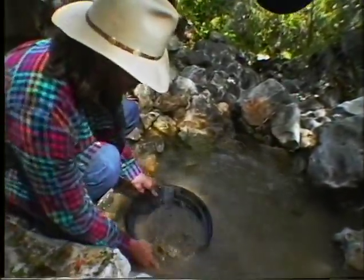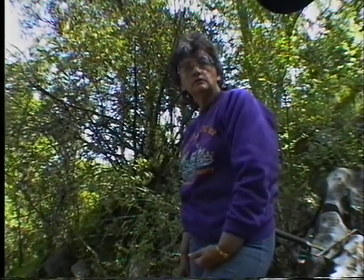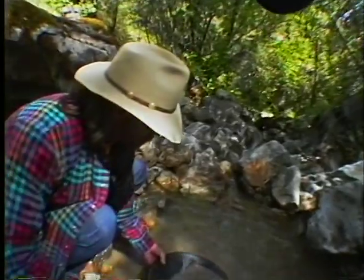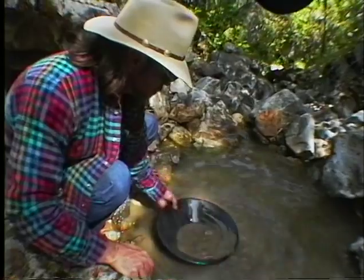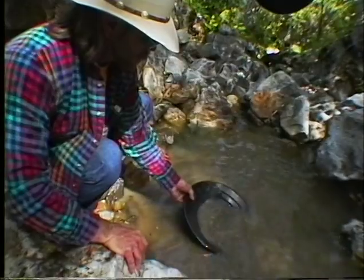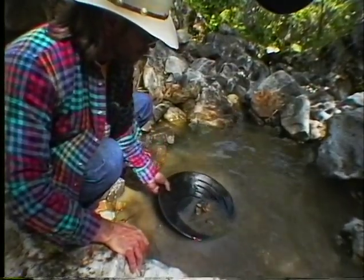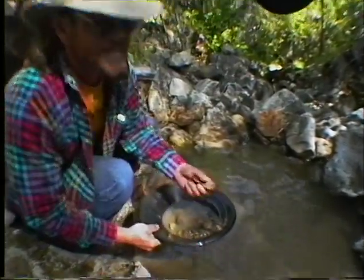Now, how long does it take to work a pan that size? It depends on the person. Like I can do a pan like that in probably 2-3 minutes. And when you're learning, it probably takes 15 minutes or more to do a pan. It took me 2 hours, I think so. Always want to look at the quartz.